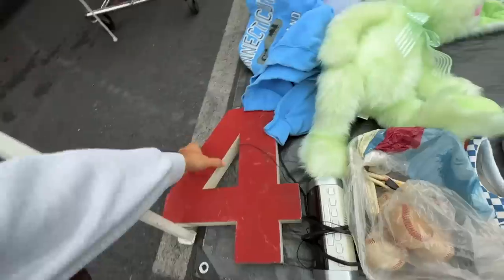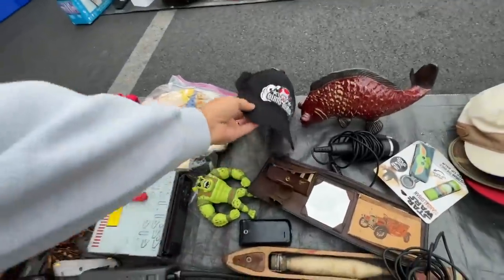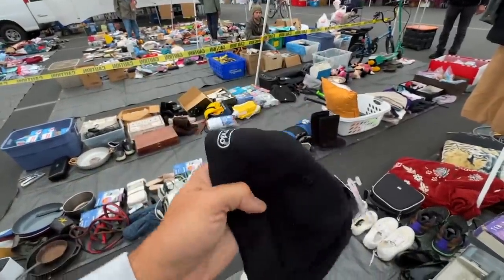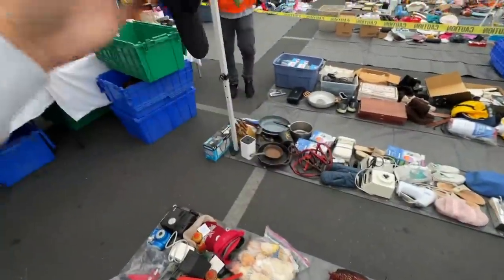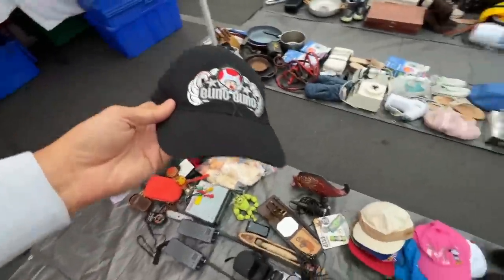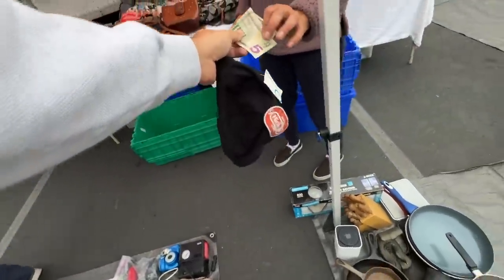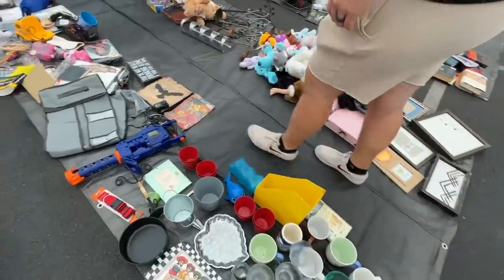Just kidding. Ricky, do you know what this is for? Oh, what? Yes! Someone sewed it! Oh, okay, this is weird. How much are the hats? $5? It is the weirdest hat I've seen in a while. Here you go. Thank you, appreciate it. Thank you, you too.